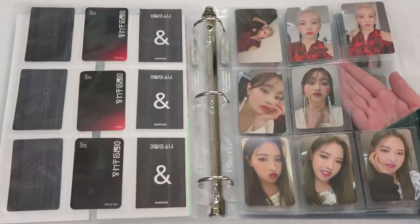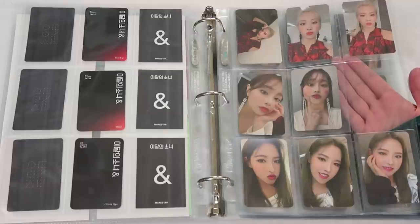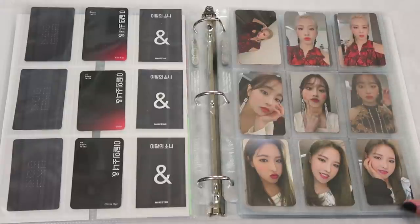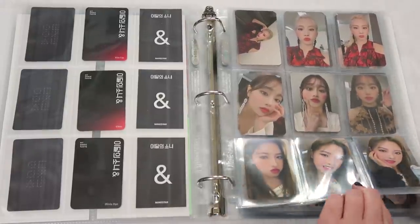But okay, this is the bane of my existence. I am still missing this Chu card. It is the last one I need. I really, really need to rectify that. I have an open Nyokyo order. I'm like, Melanie, just look. But she's doing the peace sign too, and it's so freaking cute. But I don't know, it's just really hard to find. But I have everything else complete.